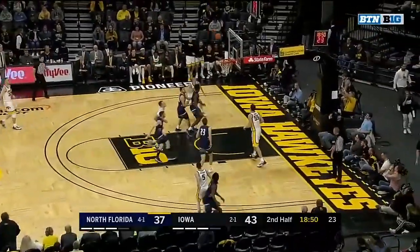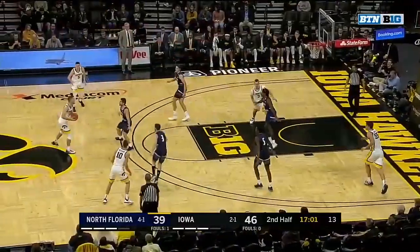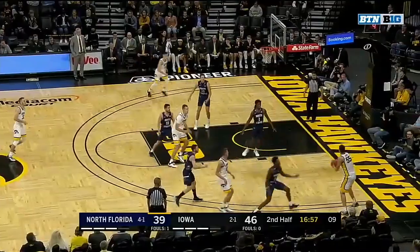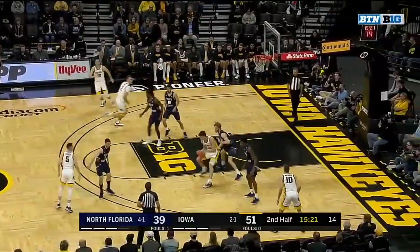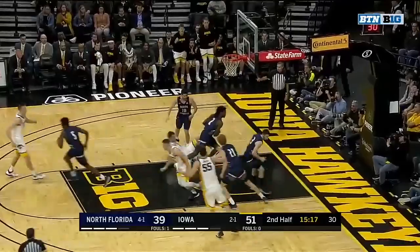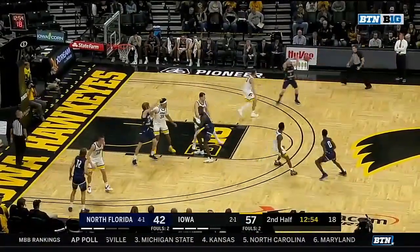There's C.J. Frederick. Scoreless in the first half, not so in the second. McCaffrey still scoreless, only shot the ball once thus far. Luka likes it. He likes it a lot. Bounce pass inside to Garza, hammering away at his defender. Off the glass and good. Garza's got 23 points.